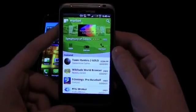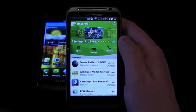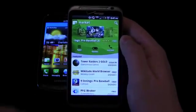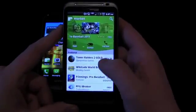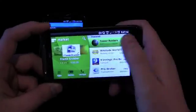It's been refined and changed over the past couple of months, and you can see it has this nice carousel at the top, and it's just more aesthetically pleasing than the older version of Android market. And you use it in portrait or in landscape mode, and very clean and easy to use.